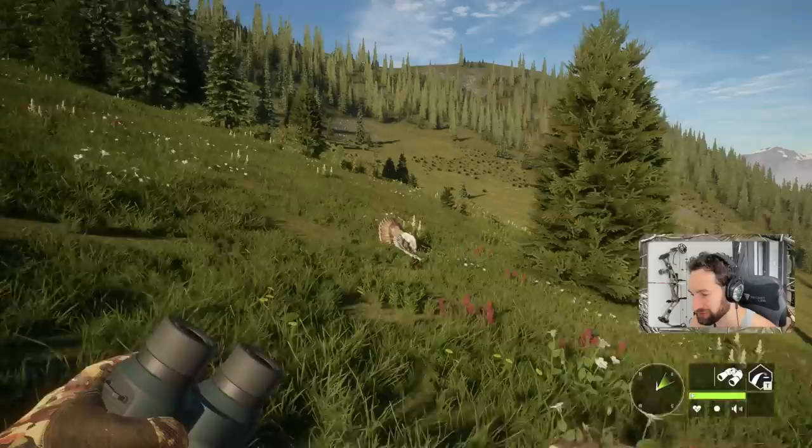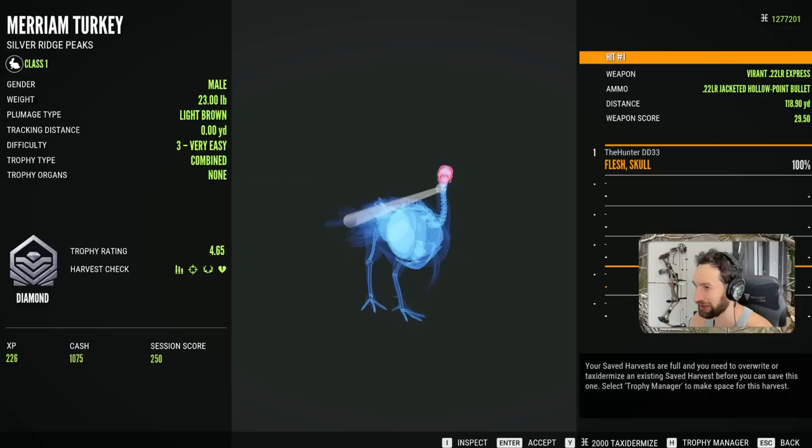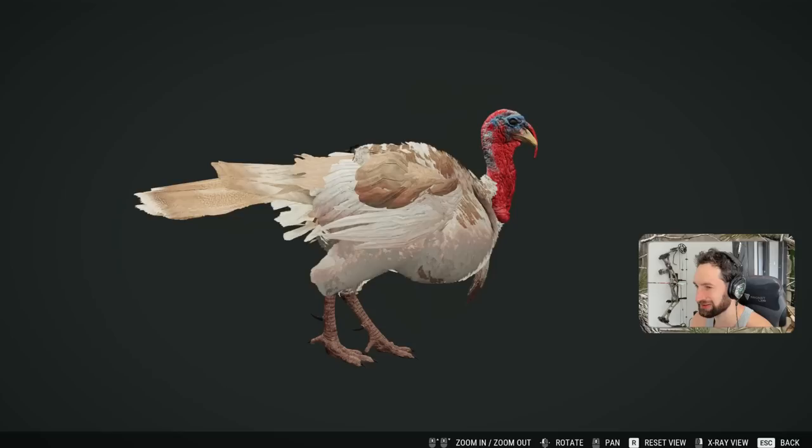All right, let's take a look at him. It's gonna be a diamond. Oh, a big diamond, 4.65, and it's a diamond light brown. Headshot, 118 yards out with a 22. Very, very nice. Look at that bird. So this is actually kind of an uncommon find. It's not an uncommon rare. It's just an uncommon diamond.